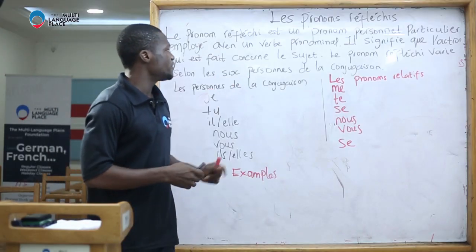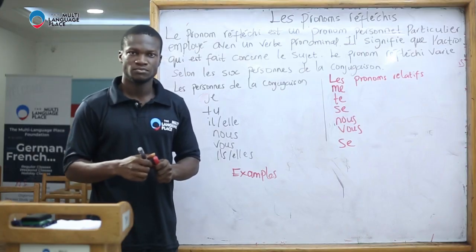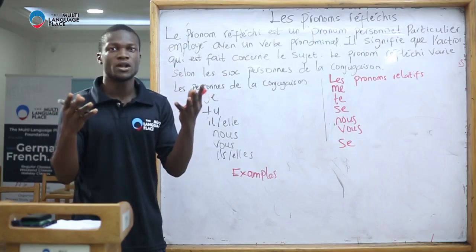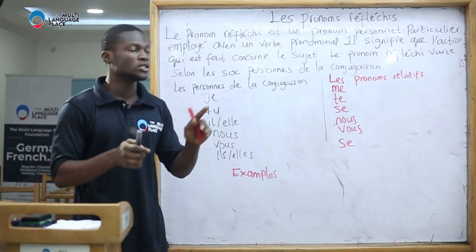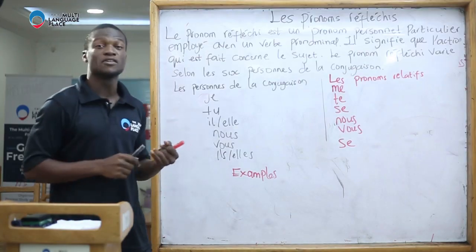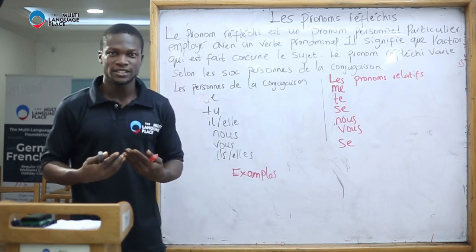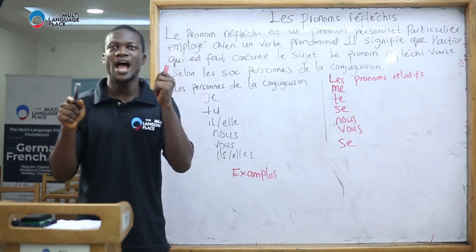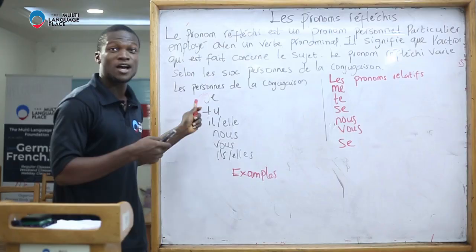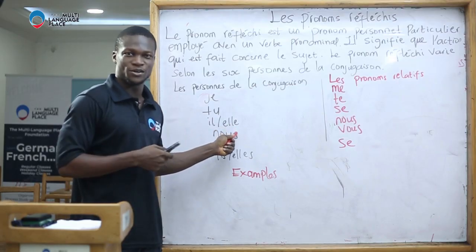Le pronom réfléchi varie selon les 6 personnes de la conjugaison. The reflexive pronoun can change according to the person you're using in the conjugation. Remember, we have the first person singular, I, second person singular, you. So the I is the je, en français, je. Second person singular, tu. Il et elle, third person singular.